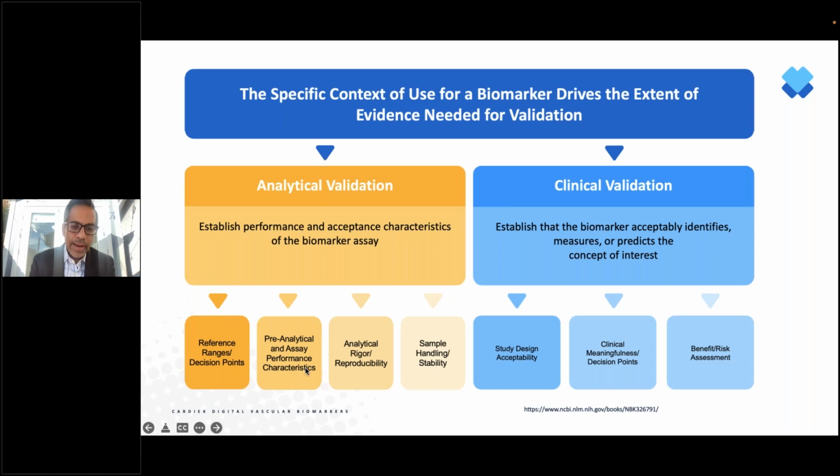So the reference ranges must be established. The pre-analytical assay performance characteristics. What was the rigor of analytical reproducibility? Is it measured serially and do you get the same results? And then there's clinical validation.